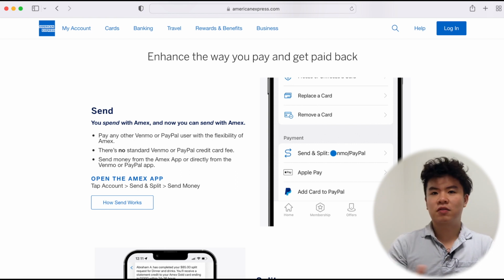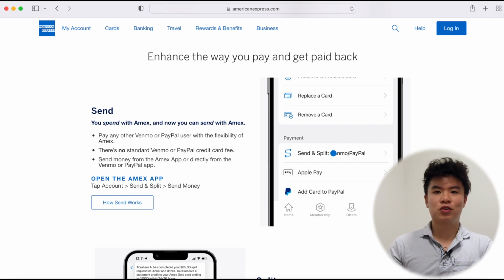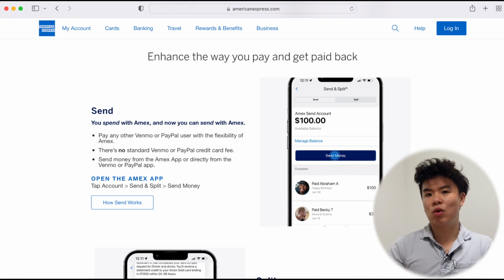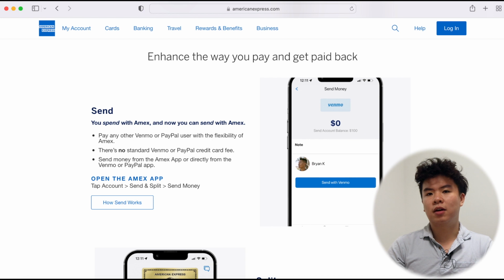But regardless, this feature is not really for me because the way I use PayPal and Venmo right now is I just use funds directly from my bank account or a debit card, which typically has 0 fees, right? So they're both essentially the same thing, but go try it out. It's a benefit that's available with the card. There's no fees, so go try it out, let me know if it's good.